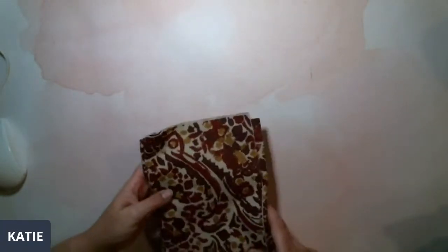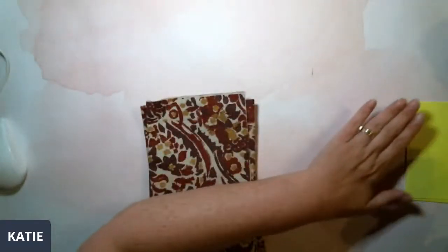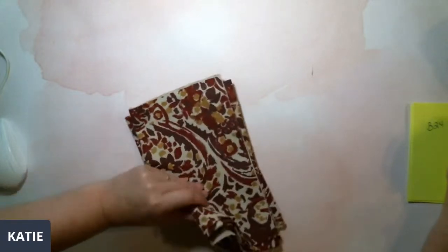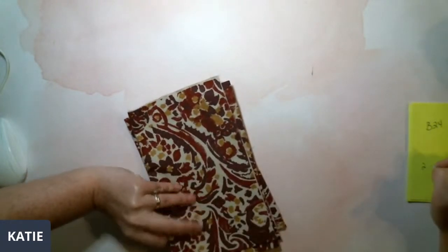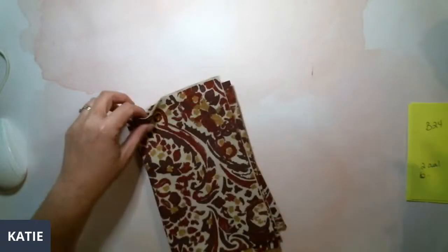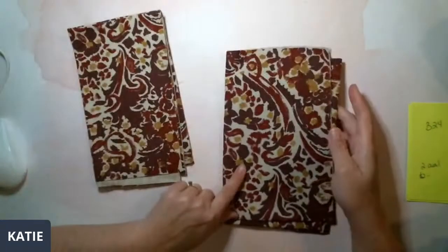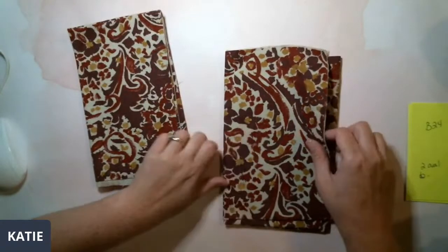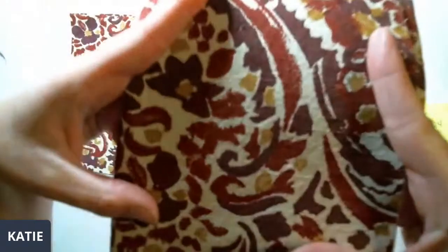Thank you, ladies. So we're at B24? Yes. There is two available. They're $2. This is gorgeous. This one has plums and a wine color and then a mustard. Let me hold it up, then I'll open it up.